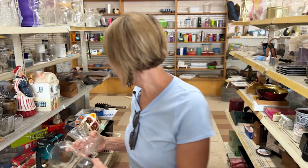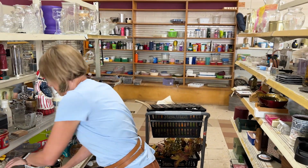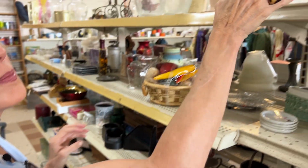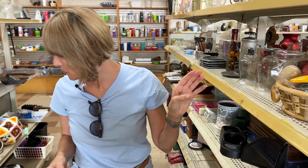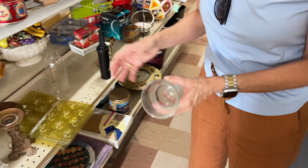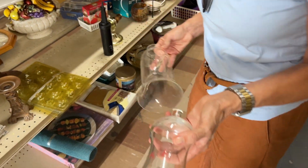Here's a couple more over here, Stuart. But these are plastic, so that doesn't trip my trigger. But I do think maybe these two. So I'm going to put these in my basket.